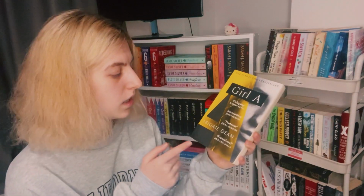Girl A by Abigail Dean. So it says, I am Lex Gracie, but they call me Girl A. I grew up with my family on the moors. I escaped when I was 15 years old. Now something is pulling me back. No idea what happens in this book, but I assume it's gonna be a good story, and I was gonna say a fun ride, but it's probably not gonna be fun. It's probably gonna be depressing and scary, but thriller vibes, so woohoo.